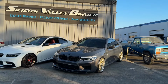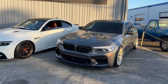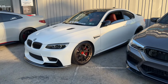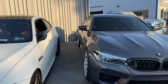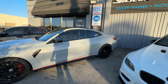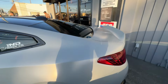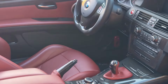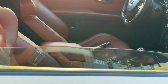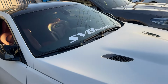Let's just start off on this side over here. Look at how the sun's in the paint. M5 going crazy. E92. We'll get a better view in just a second. M4 CSL. It's just ridiculous. Interior though. The carbon center. I'm pretty sure these are the F80 seats. F80, F82.